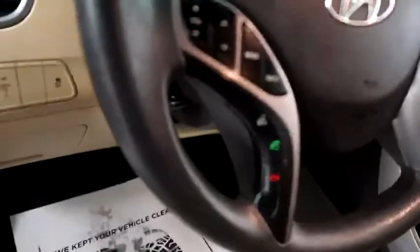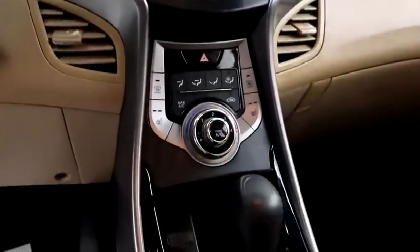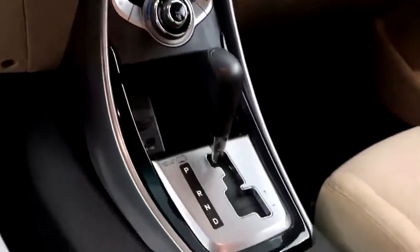Audio, Bluetooth, and cruise controls are here. Full stereo, that includes a CD player, climate control and dual heated seats, and your automatic transmission is here.